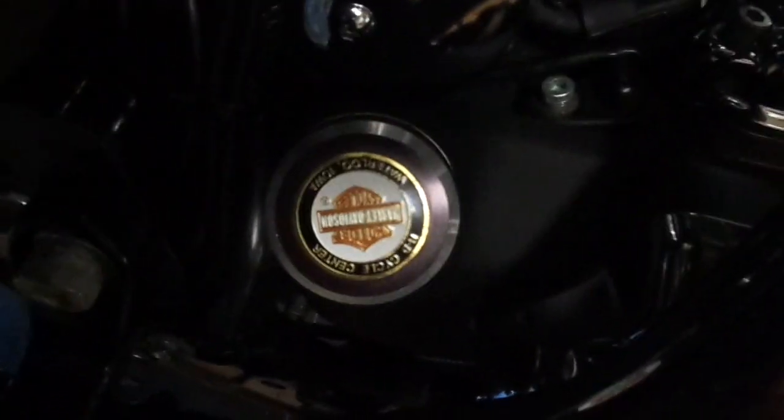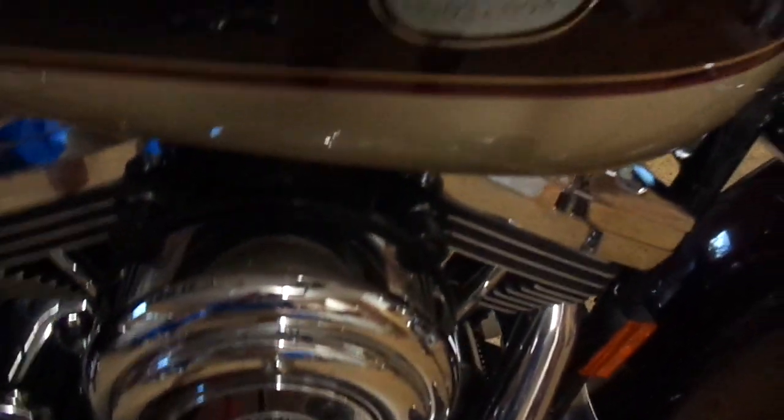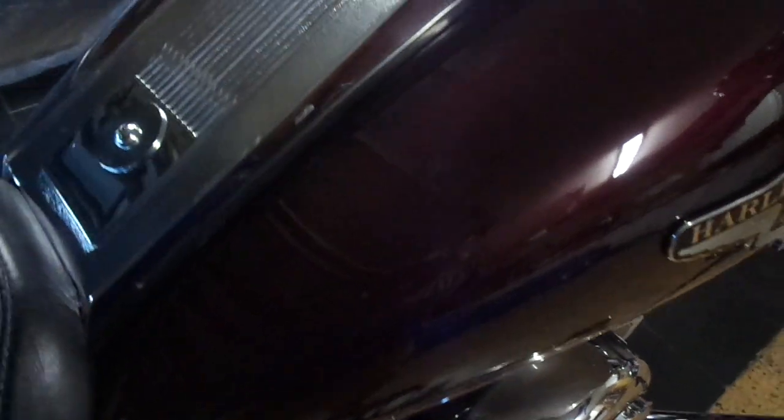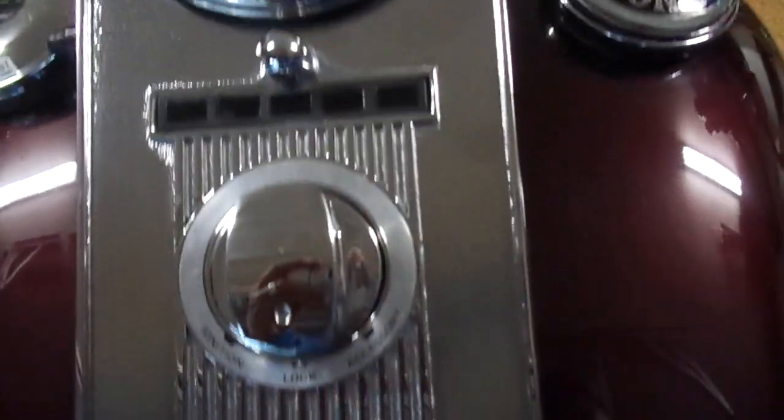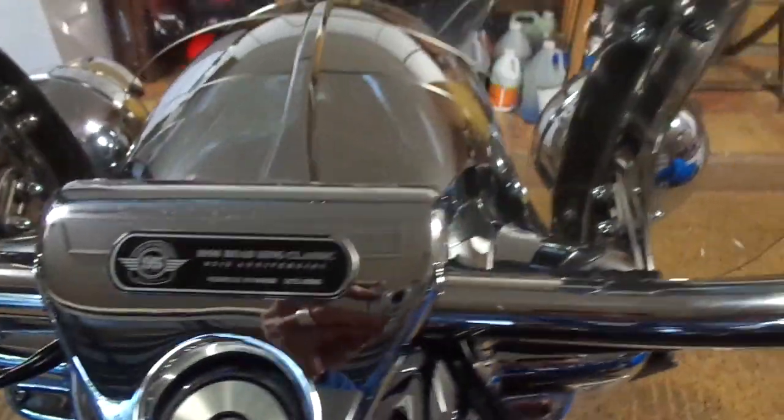It came from the Harley-Davidson dealer of Iowa, and Iowa is one of the best places in the world, out in the Midwest out there, to buy a motorcycle. They're not too dry, they're not too wet, they don't have a lot of humidity. The bikes stay just in pristine condition. But the thing with this motorcycle, folks, it just does not have a blemish on it anywhere. It is as nice as you will ever get one.